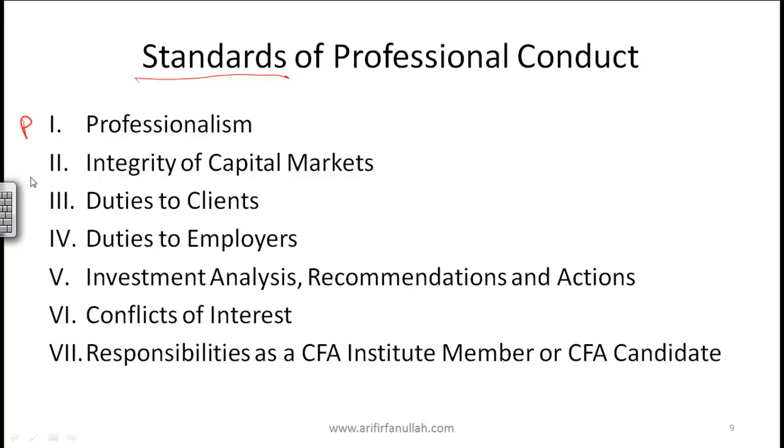So just put this down: PIDDICR, and just remember the 7 standards. Number 1 is professionalism, then integrity of capital markets, duties to clients, duties to employers, investment analysis, recommendations and actions, conflicts of interest, responsibilities as a CFA Institute member or CFA candidate. So you should just memorize these 7 terms.